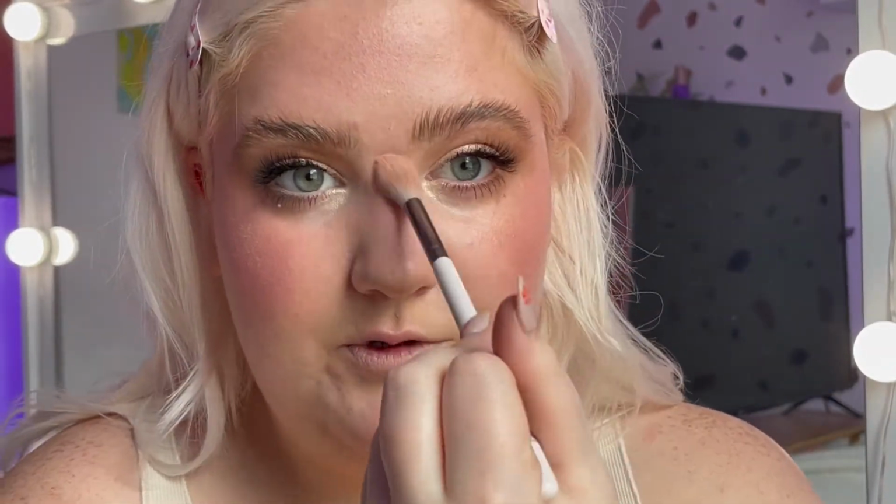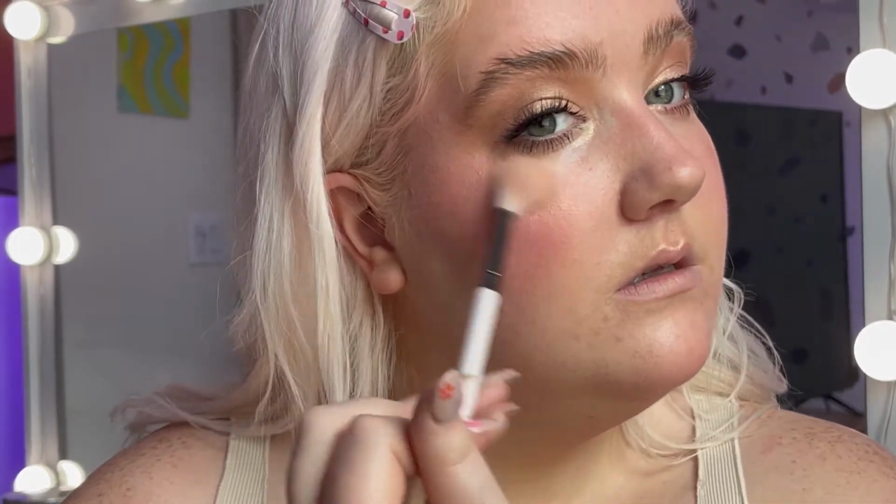Look at that. I like to put my highlight between my eyebrows lately. I just feel like that's kind of pretty. Down the nose. Heavy on the Cupid's bow. Since we contoured it on our lips, I just feel like this looks so good. Probably a little much highlight for some people, but I think it looks really gorgeous with this look.